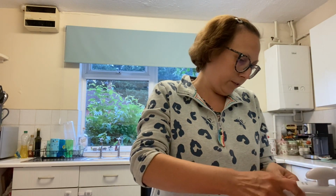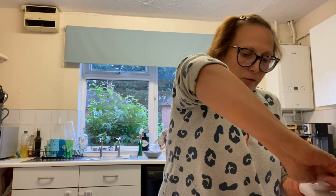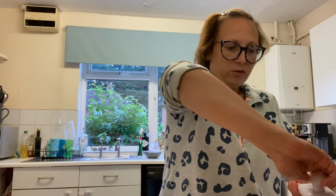And you've got your tin of coconut milk. Feels like some of them are really thick coconut milk. Feels like it's going to be nice and thick, so I might need to add a bit of water, otherwise I'm not sure the rice will cook.